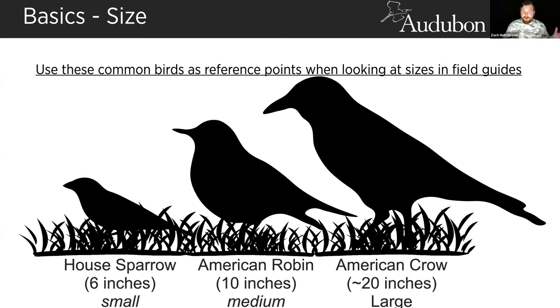Thinking of the house sparrow as a smaller bird, so is it larger or smaller than a house sparrow? And the American robin as your medium-sized bird, okay? Is it larger or smaller than that? And then your crow, is it larger or smaller than that?